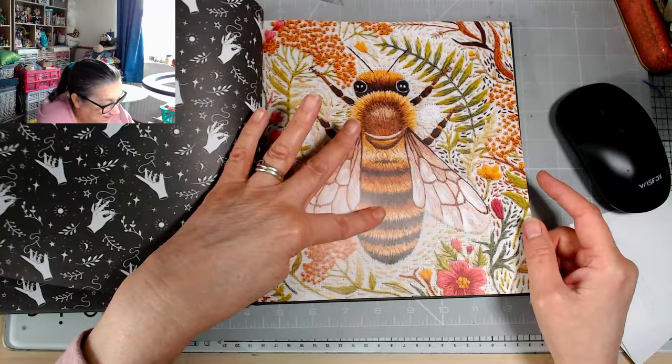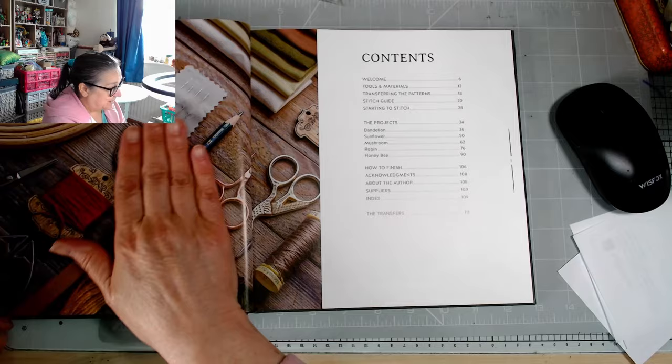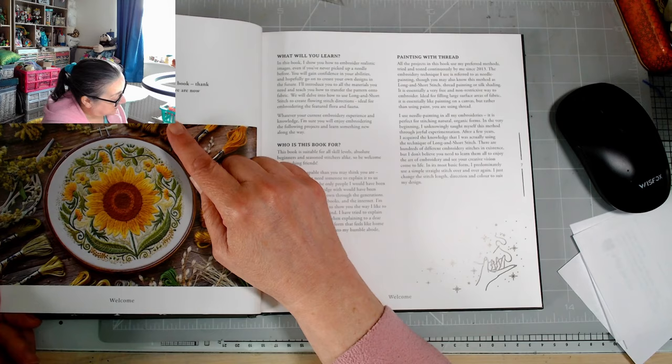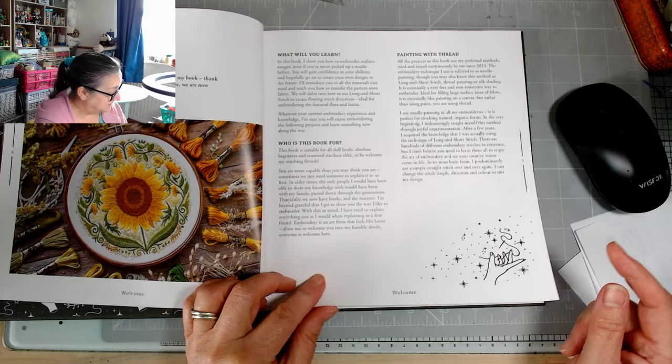Oh, look at the texture there. Oh, nature inspired, isn't it? Oh, it's beautiful. Emillie Ferris. I love these kind of pictures. Lovely little wooden bobbin there. Oh, hello there, kindred spirit. I'm beyond honoured that you chose my book. By picking it up and reading these words from wherever you are, we're now connected in some way, which is rather beautiful, and then goosebumps. This is our book. Suitable for all skill levels, absolute beginners and seasoned stitchers alike.